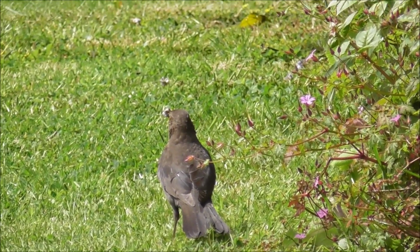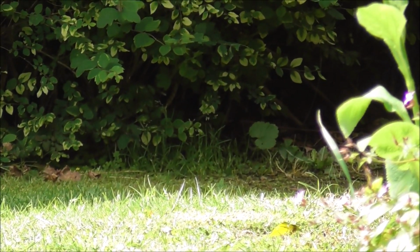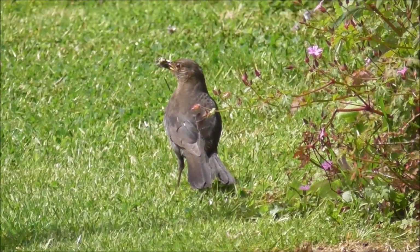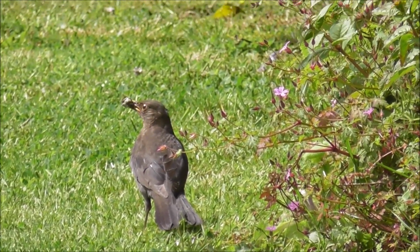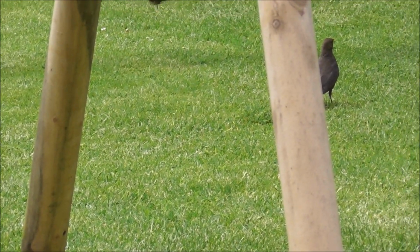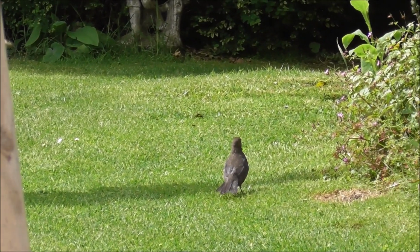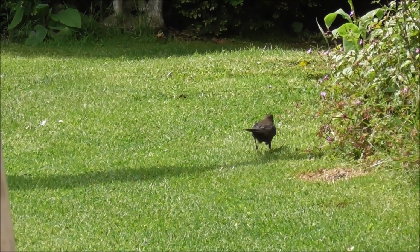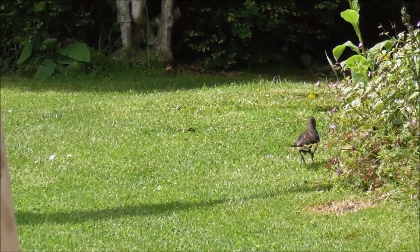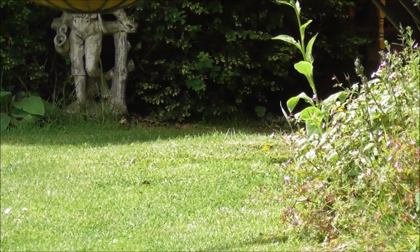Yeah, there's a conifer hedge over the other side of my fencing. Some neighbour's hedge that I think that's where they're nesting. He's just off again with another mouthful of basket liner. And I've seen the great tit come out of the box, so we're still in business.